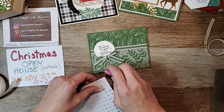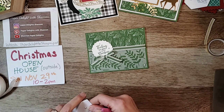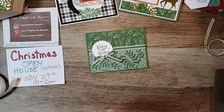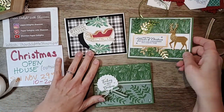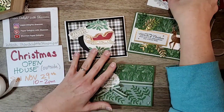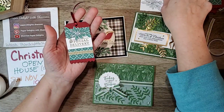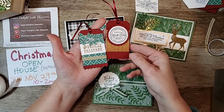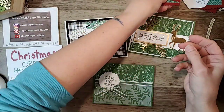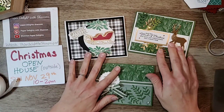I'm really hoping that the glue will dry clear. Fingers crossed. All right. There we go. So there's our 3 cards for tonight. See, I've been making little tags with this set as well. We'll make some of those later this week. So we've got cards or tags, got all sorts of things on the go over here.